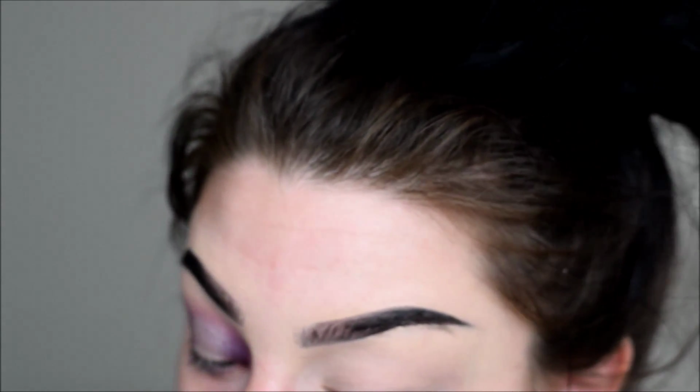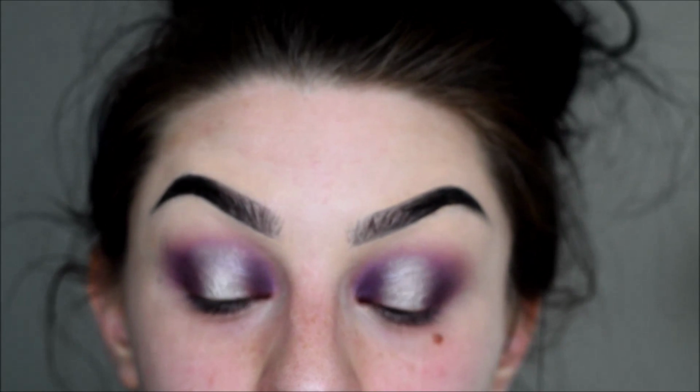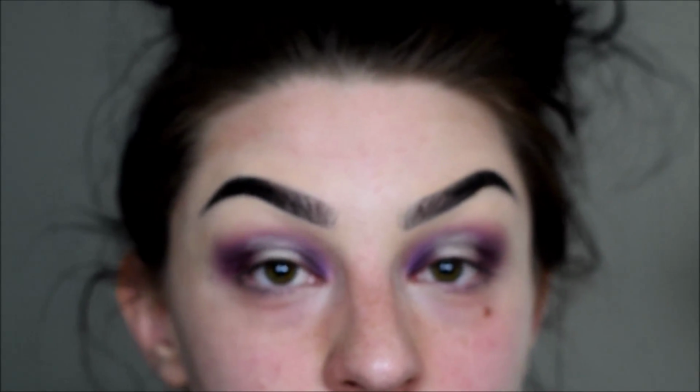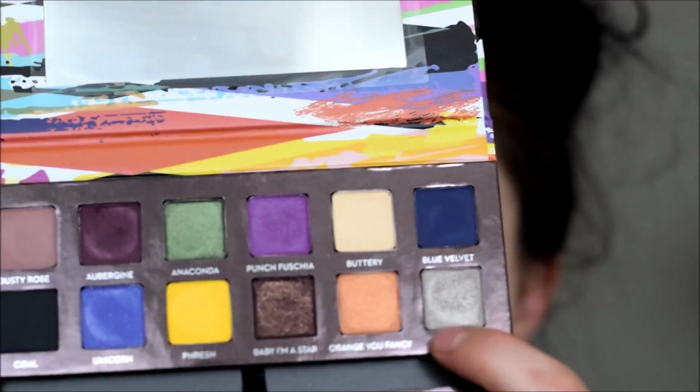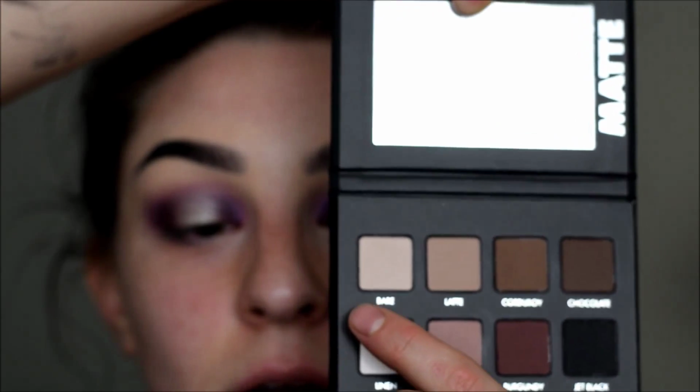I'm gonna blend it side to side, and then I'm gonna come back in with my aubergine color and just re-deepen that outer corner and inner corner. So overall, I really am enjoying these eyeshadows. They all have really good blendability and color payoff. I would expect nothing less from either of these brands. The colors I used were aubergine right here, and then punch fuchsia right here, Beigely right here, and then pink mauve right here, and bear right here.